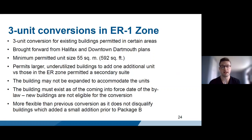Through the proposed regulation, the building cannot be expanded to accommodate any new units, and the building must exist as of the coming into force date of the bylaw. So new buildings would not be eligible to convert to 3 units. It's only for existing buildings. And as I said, there are some changes to this compared to the previous conversion clauses that are in the current land use bylaws and plans, in that it's more flexible than the previous clauses and that it does not disqualify buildings that added small additions prior to the adoption of Center Plan Package B.